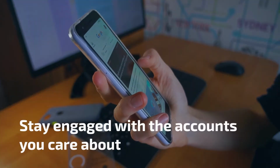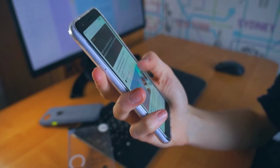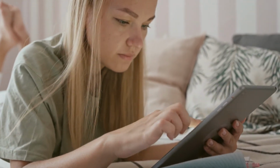And make sure you stay generally engaged with the accounts you care about. If an account is idle for a long time, maybe you don't need that account at all and can lower your threat footprint by closing it.